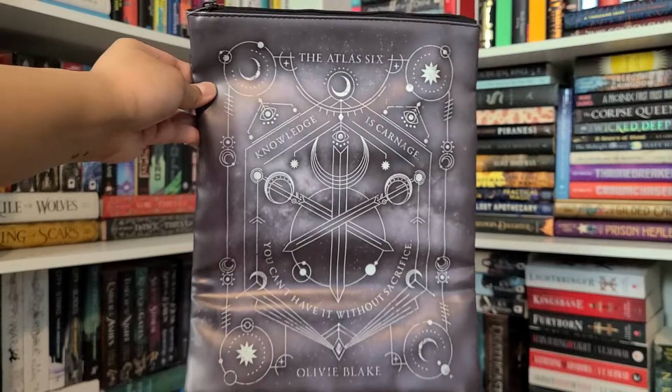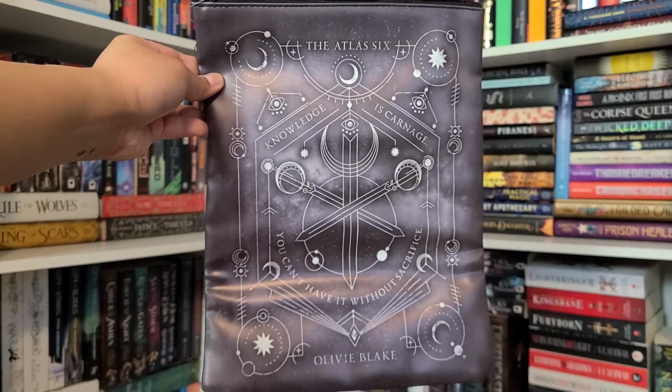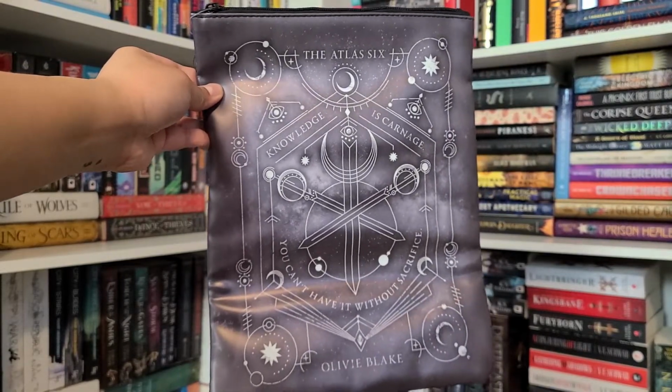Ooh, the inside has felt. I don't like these, I think this is leather. I prefer it to be cloth instead of this one because I have a feeling this will kind of crack over time and peel. But I like the design because I actually prefer the original cover over the traditionally published one.